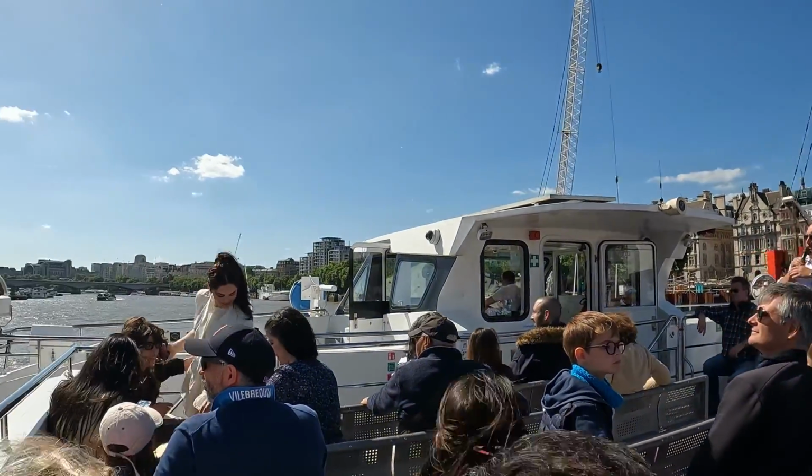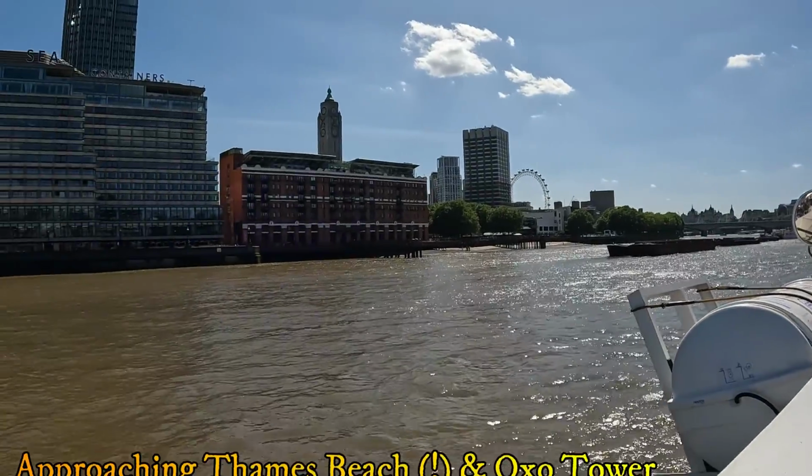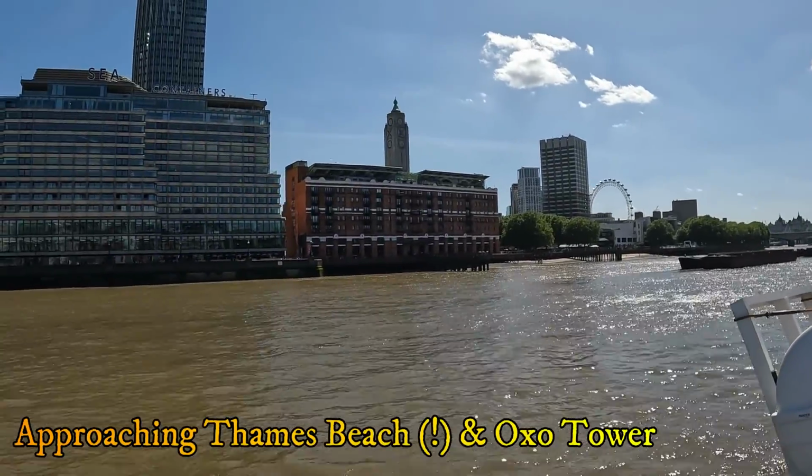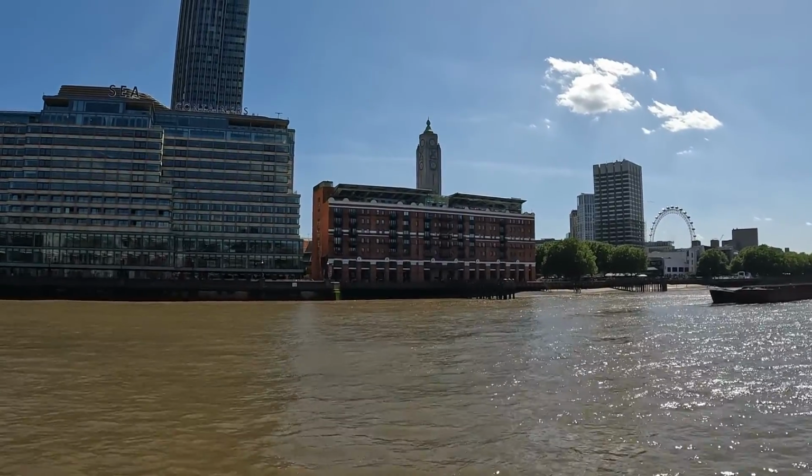To your left hand side now, you'll see there a red brick building. On the roof of the building there's a tower. In the windows of that tower it spells out the word OXO, O-X-O.